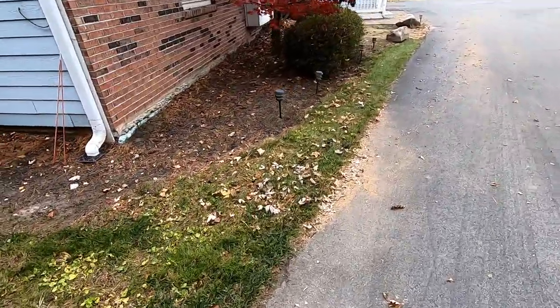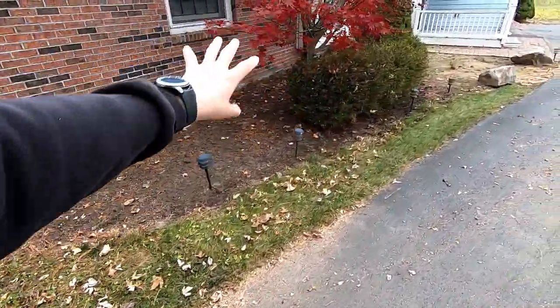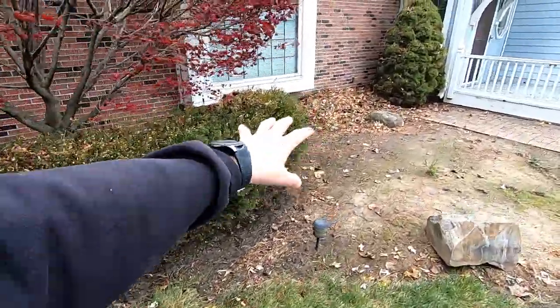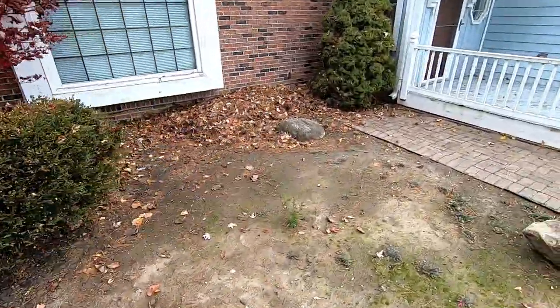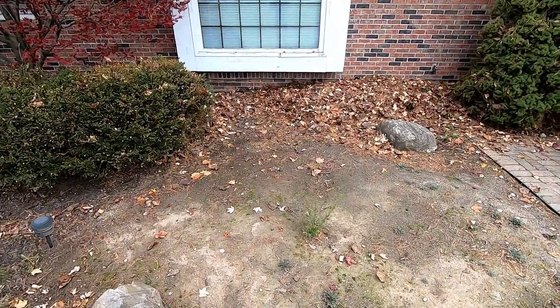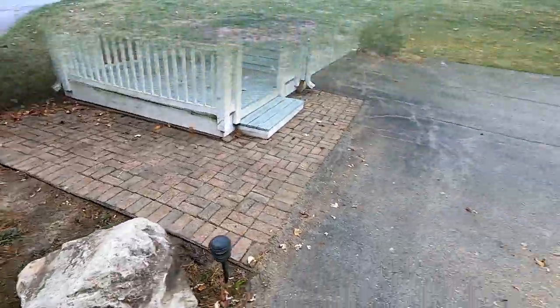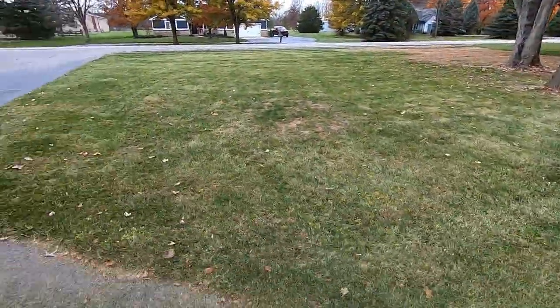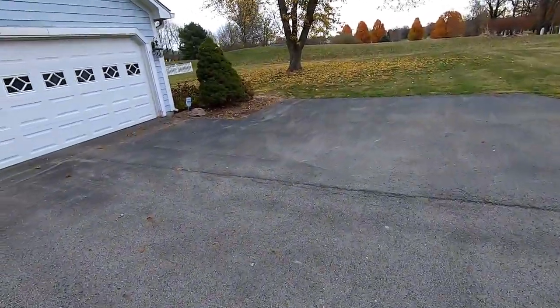I got a big pile back here, which is pretty typical. This is a natural catch, a wind catch of leaves, and so I'll make short work of that with the cyclone vacuum. But I had this all cleaned out. I'm gonna have to go over that again with the rake.